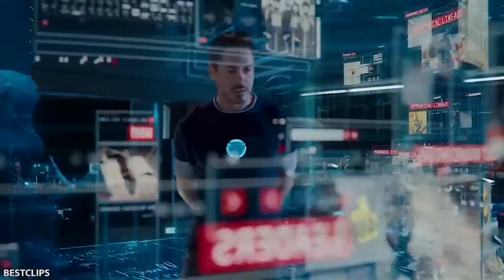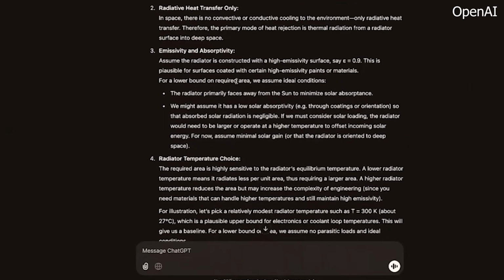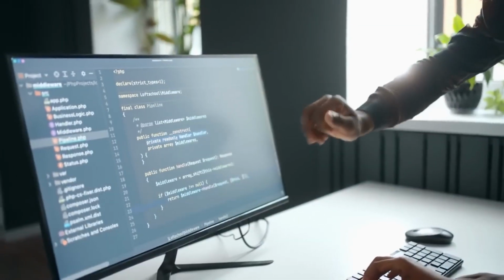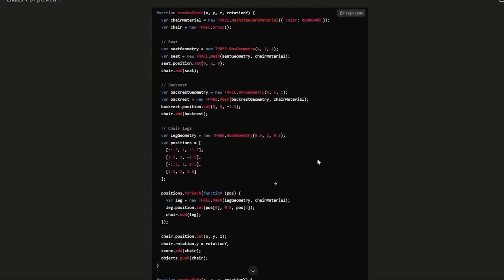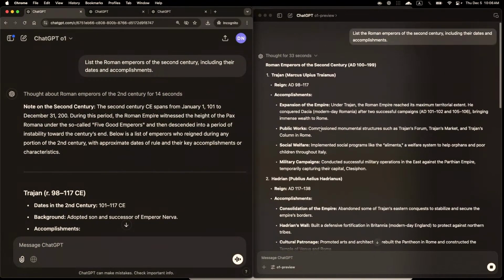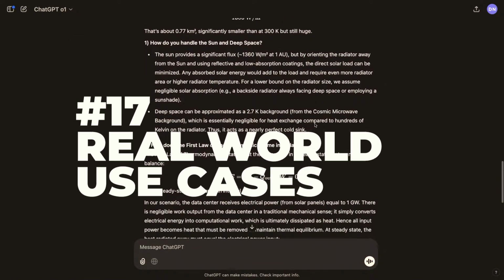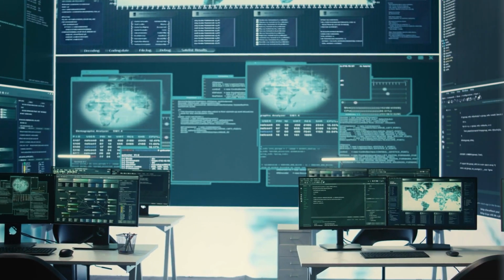The world of artificial intelligence just got a massive upgrade with the release of OpenAI's GPT-o1, also known as Project Strawberry. Unlike its predecessors, this model isn't about flashy new features, but about deeper reasoning and exceptional performance in complex tasks. So, what exactly can GPT-o1 do? Stick around as we explore 17 real-world use cases that showcase its potential and its limitations.